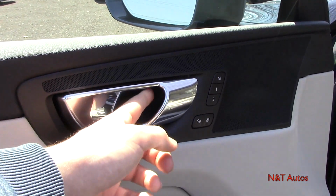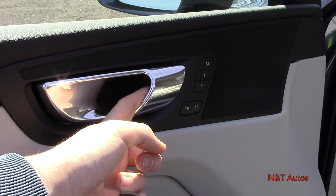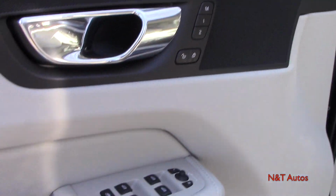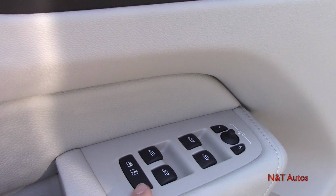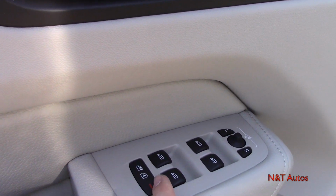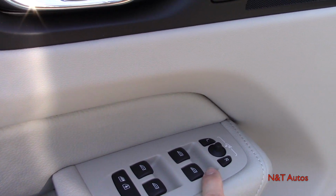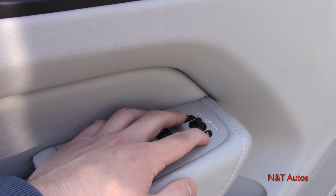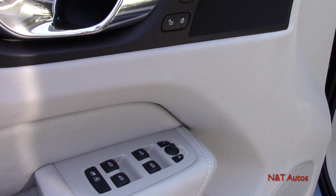As far as functionalities go, we have the beautiful chromed door handle, as well as your 2-person memory lock unlock. You also have your window and child locks here, which are powered, as you can hear. Then we also have our window controls and power folding mirrors. The way you fold the mirrors is you just press both of the left and right buttons simultaneously.